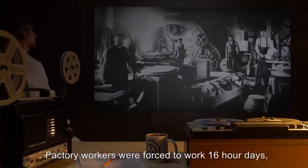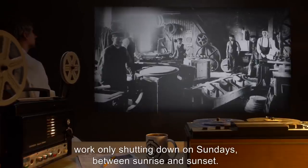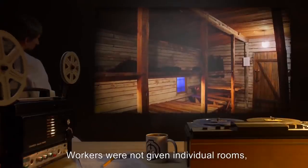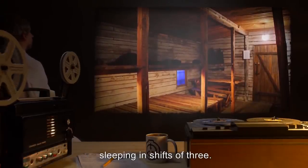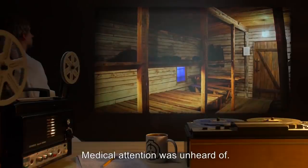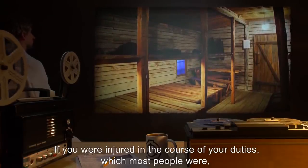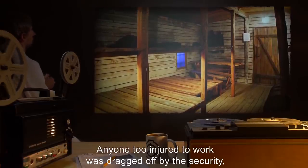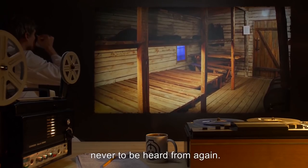Factory workers were forced to work 16-hour days, work only shutting down on Sundays between sunrise and sunset. Workers were not given individual rooms, instead sharing rooms with 8 other people, sleeping in shifts of 3. Medical attention was unheard of. If you were injured in the course of your duties, which most people were, you were expected to just keep working. Anyone too injured to work was dragged off by the security, never to be heard from again.